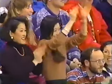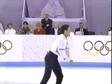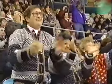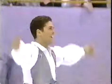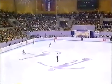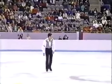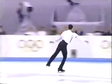Kristi Yamaguchi, the gold medalist from 1992. Kind of like that. His mom and dad are here. We've all waited a long time for Stephen to pull it together to do the triple axel in competition. We've always told him that's all you need is a triple axel.